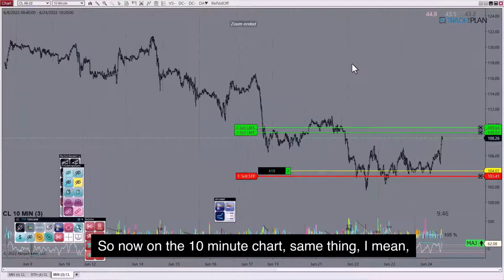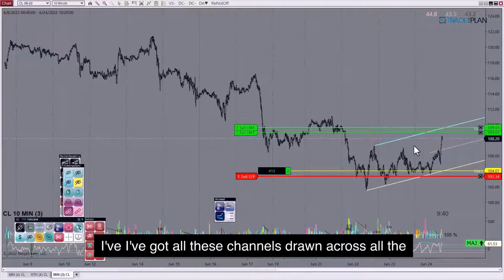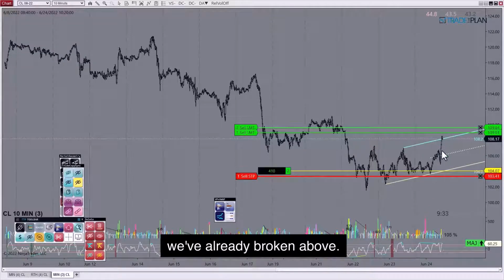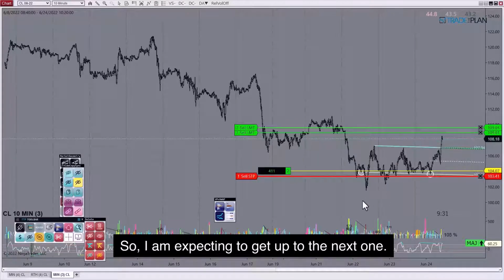So now on the 10-minute chart, it's the same thing. I've got all of these channels drawn across all the other minute charts, but this one, the tightest one, we've already broken above. So I am expecting to get up to the next one.